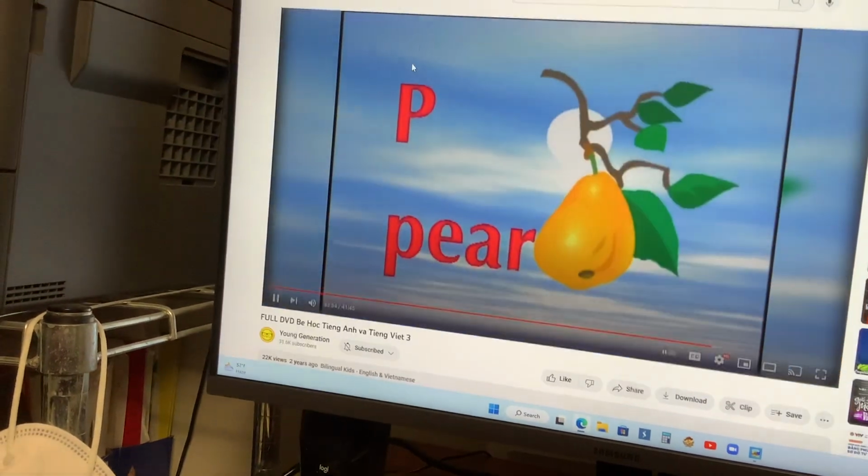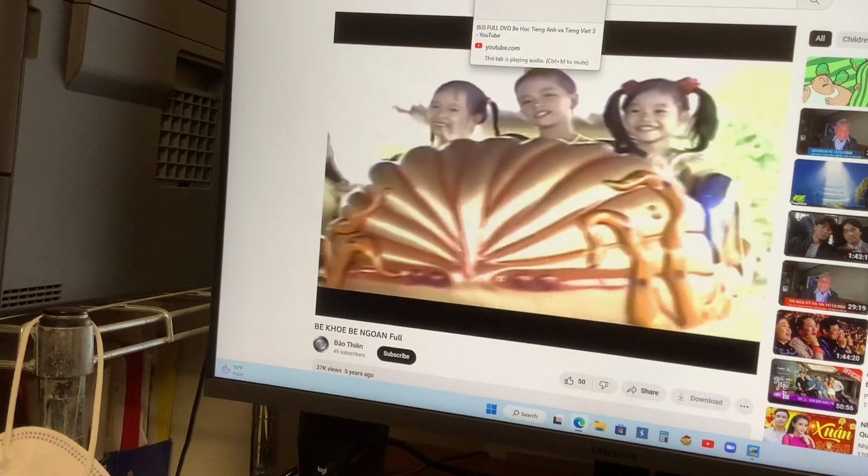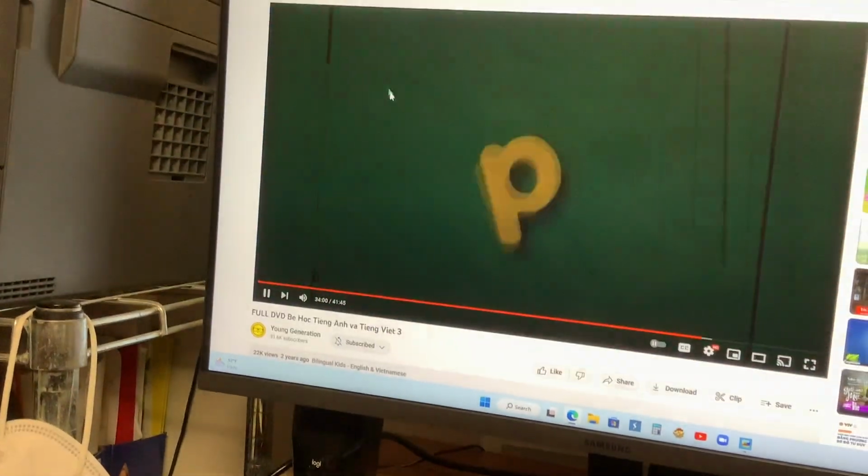Pear. Let's eat a pear. Yum, yum. So good. So delicious. And it's time for our fun game with Princess Lauren to read a sentence and practice spelling skills.